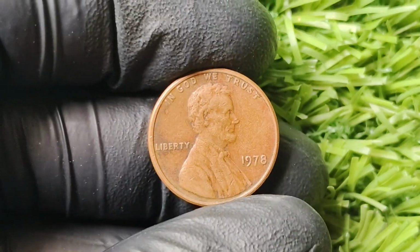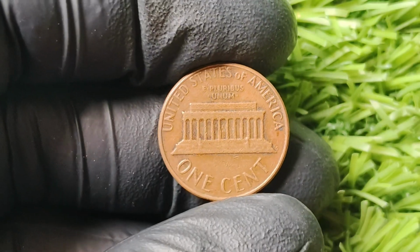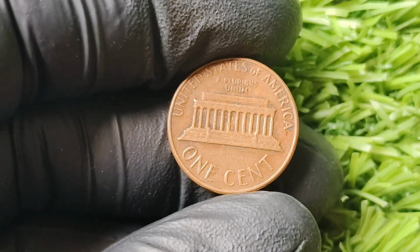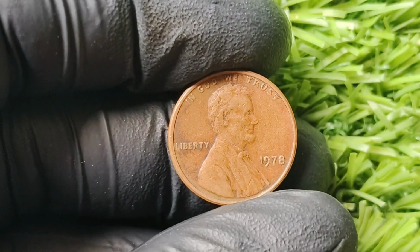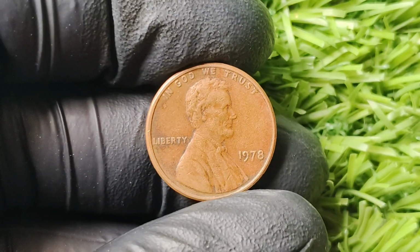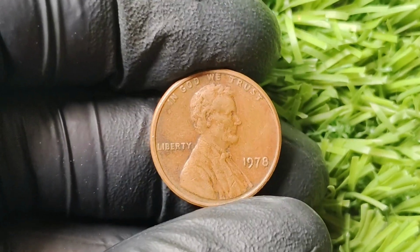Every coin tells a story, and sometimes it's a story that could make you a millionaire. So, what's the best way to protect a coin like this? Handle it carefully, avoid cleaning it with anything abrasive because that can ruin its value, and store it in a safe place, preferably in a coin holder or case. Trust me, no one wants to lose millions just because they polished their penny too hard. The 1978 No Mint Mark Memorial Lincoln penny is a hidden treasure that proves sometimes the tiniest things hold the biggest surprises. Whether you're a serious collector or just someone who loves a good story about luck and discovery, this penny is definitely one to keep on your radar.